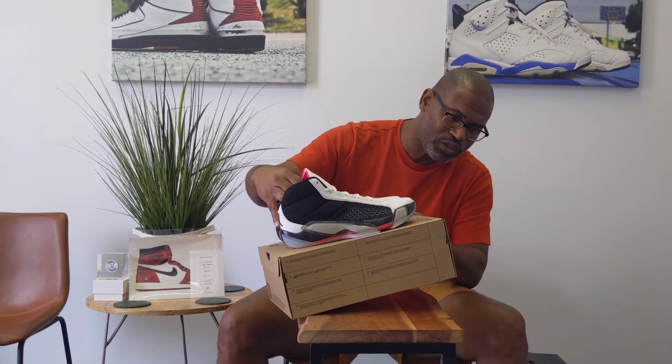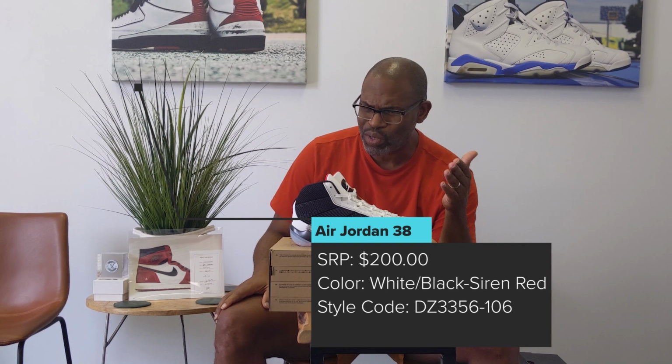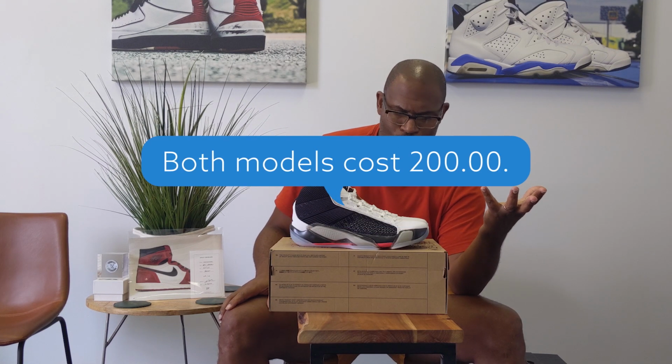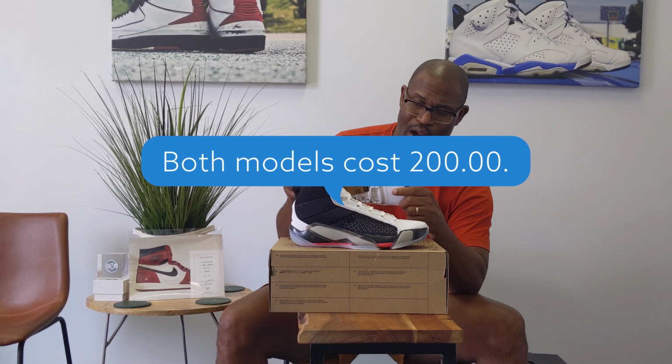This is the Air Jordan 38. The color is white, black, siren red. The cost is $200. Now, why is it $200 and it's more than the FIBA, which is $185? I don't know. I can't say. And sometimes there seems to be no rhyme or reason.